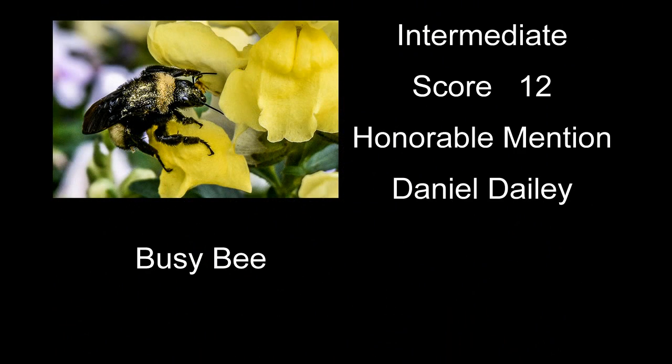The only thing I might have done is also tone down the background a little bit. It's a little bit bright, so those bright lights on the left-hand side can be distracting. Nice capture.